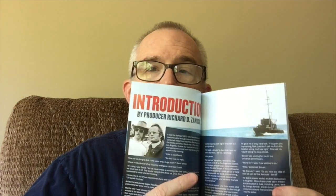I'm just going to show a little bit of this, but it's got an introduction by the producer. Cast and crew, many photos. There's some photos of Spielberg in a very large chair, the lifeguard chair, but he's using it as a director's chair, it seems like. Roy Scheider, one of my favorite actors, an amazing actor. All the actors are profiled here. Richard Dreyfuss also, Robert Shaw.